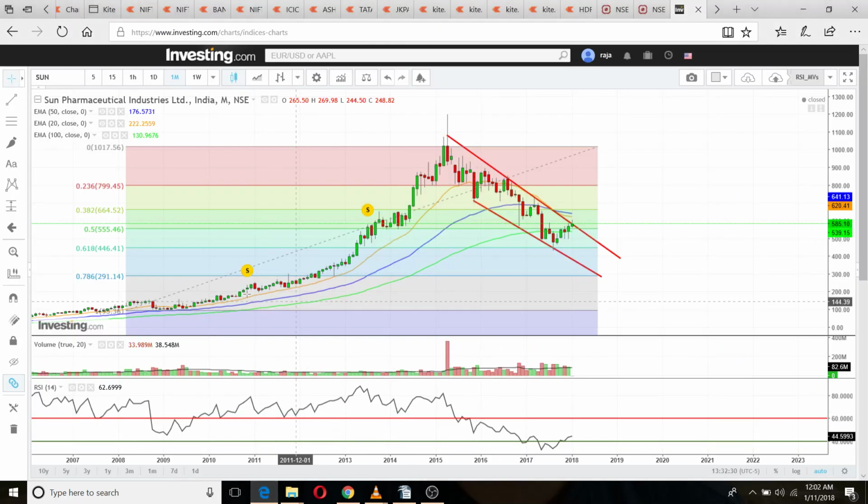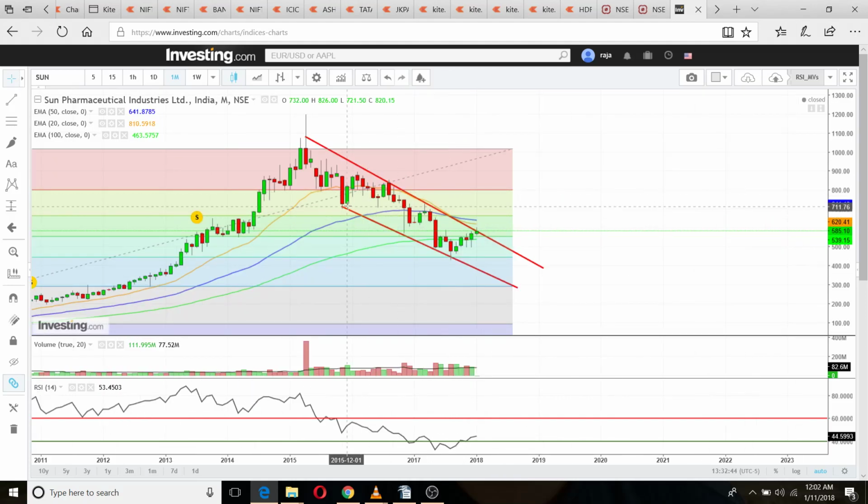So Sun Pharma, we have seen Sun Pharma rallying quite high, and after that there is a steep down move. This is the monthly chart, and it has been trading in a narrow range, guarded by these two trend lines. Now in this channel we see that the upper trend line has been a resistance a couple of times, and this is where the price action currently is.